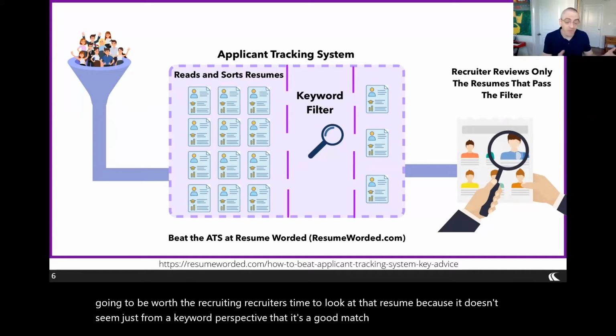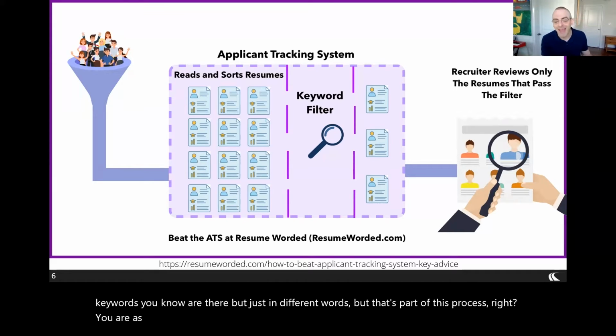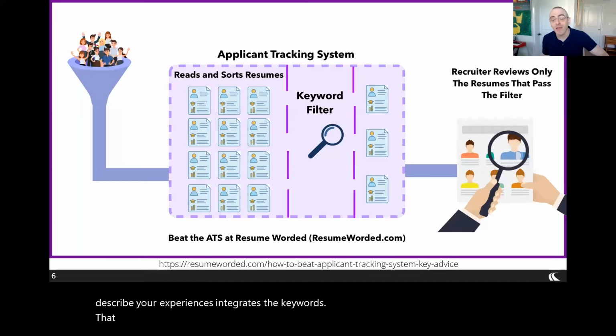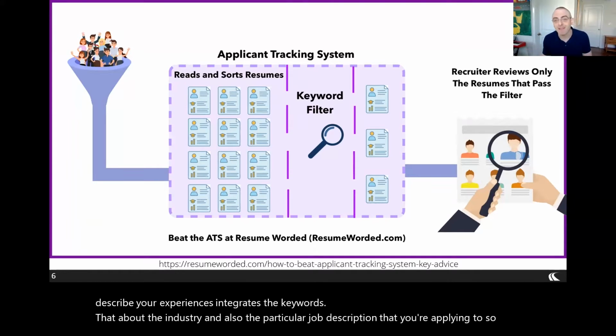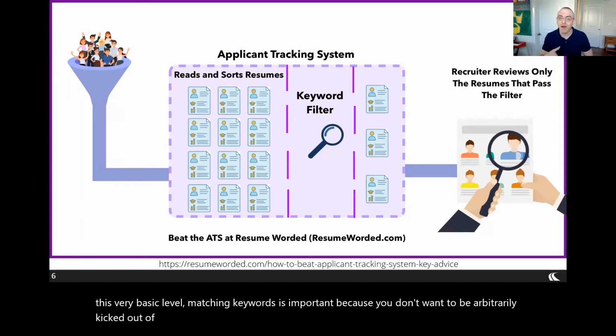Now, it is possible that the keywords are there, but just in different words, but that's part of this process, right? You, as the candidate, need to adapt your narrative to make sure that the way that you describe your experiences integrates the keywords that you know about the industry and also the particular job description that you're applying to. So at this very basic level, matching keywords is important because you don't want to be arbitrarily kicked out of contention by software that is just looking to match keywords between the job and the resume.